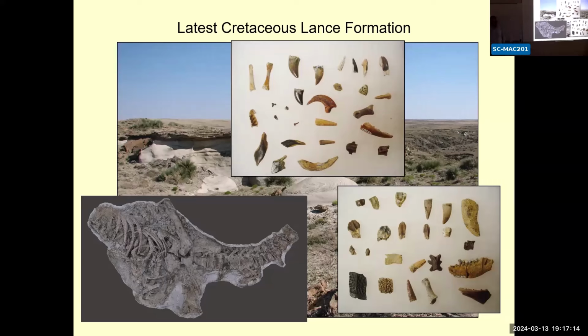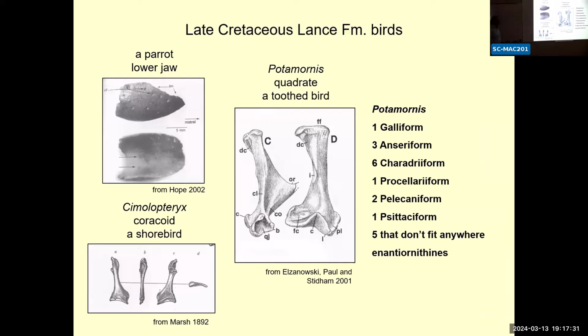He screen washed, I think it was 40 tons of this stuff, and he was looking for fossil mammals. He found tons of fossil mammals. Here's a fossil mammal down here, a little jaw. And he found a handful of bird bones, and they were all isolated things. I'm not going to go into the details of them, but this is what he found.